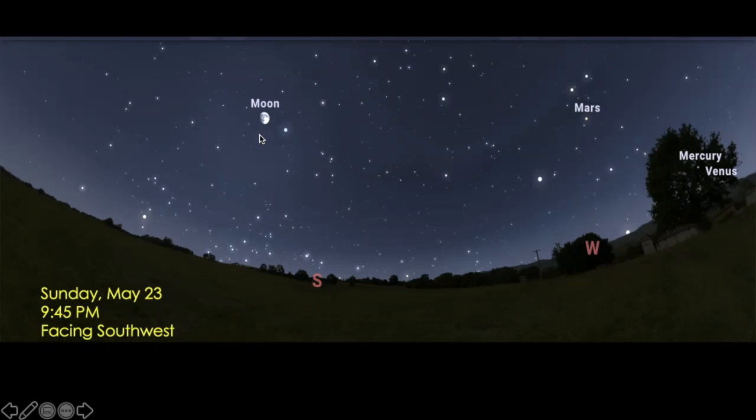And we've got a waxing gibbous moon. As the moon moves along its orbit, we see more or less of the lit up side. And this is when the moon is more than 1/4 of the way around its orbit, but not quite to the halfway point, to what we call the full moon. It's a waxing gibbous moon on the 23rd.